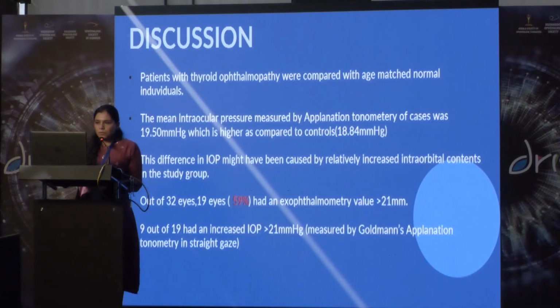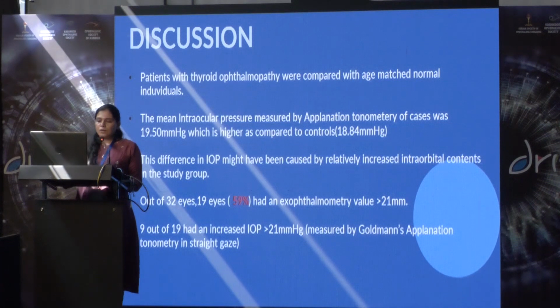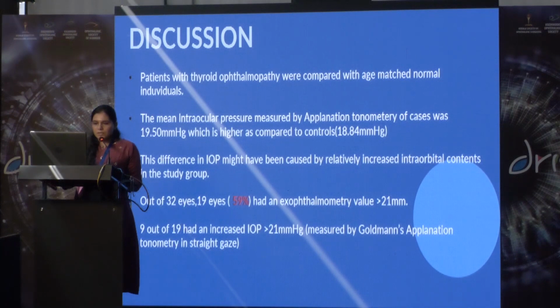Patients with thyroid ophthalmopathy were compared with age-matched normal individuals, and the mean intraocular pressure measured by applanation tonometry of cases was higher as compared to that of controls. This difference in the IOP could have been caused by relatively increased intraorbital contents in the study group. Out of the 32 eyes, 19 eyes, that is 59%, had an exophthalmometry value of more than 21 millimeters, and out of these 19 eyes, 9 of them had an increased IOP of more than 21 millimeters measured by Goldmann's applanation tonometry in straight gaze.